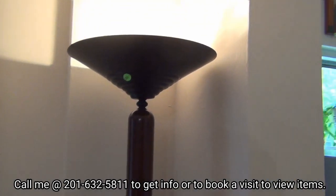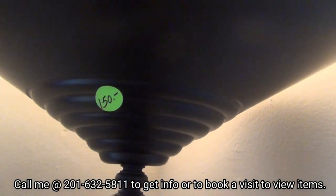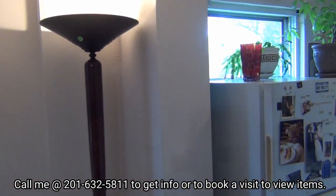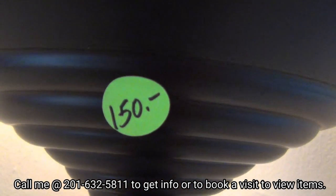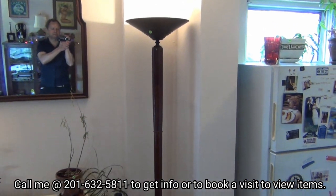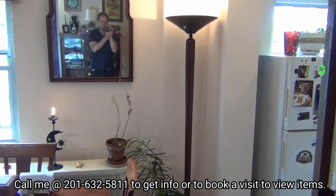And this one's really, really stylish, $150. It gives you that jazz parlor feel, or if you have a pool room somewhere where you play billiards, not swimming, you can definitely add more panache and, you know, jazz, let's say.